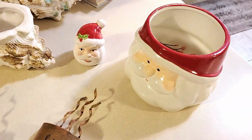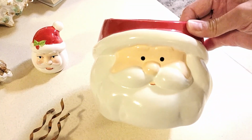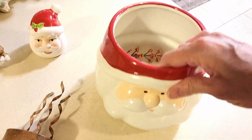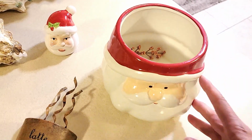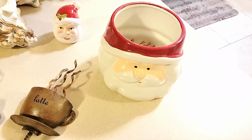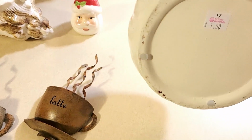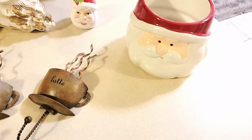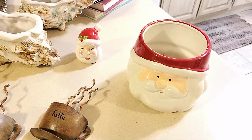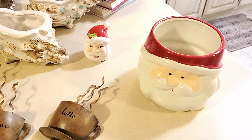And then of course I love Santa, and I always find these planters. This is my third one I found. I'm not sure if I'm going to even sell that one. I might keep all three and line them up together with pine trees in them. And that one was only $1. So that's a good find. They run about $30 on eBay and $35 on Etsy. So I scored on that one.